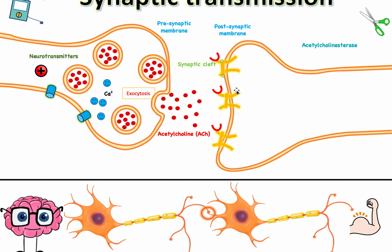But normally it is closed. As you can see, it has a little barrier. So right now, nothing can pass. Now, we don't want acetylcholine to go inside. Acetylcholine, or this neurotransmitter, is only important to bind to the little gap, to the little receptor there. Let me show you.